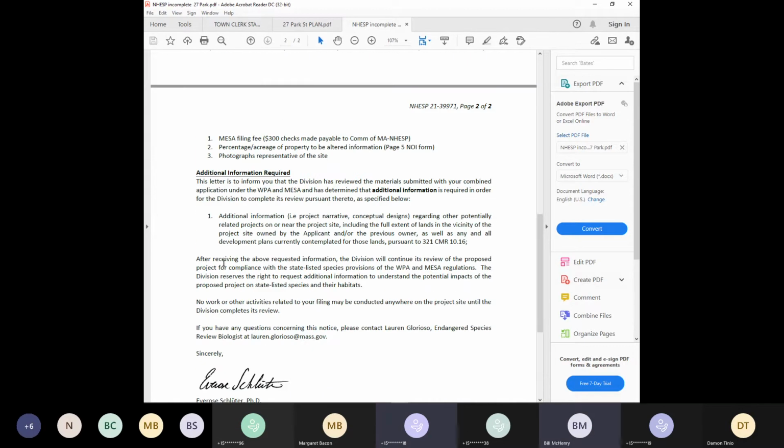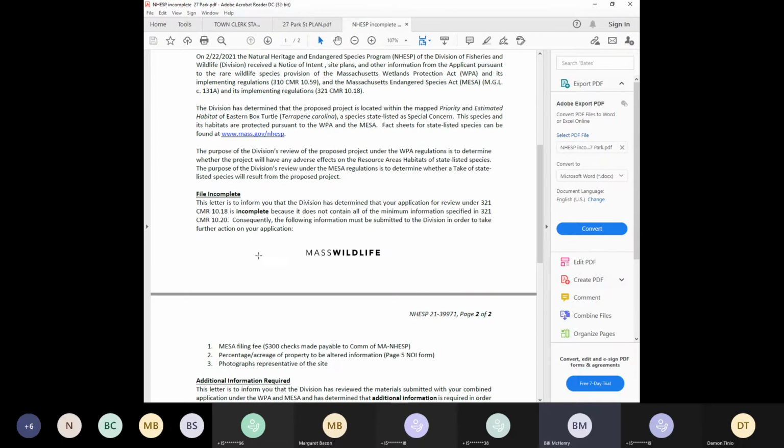Yeah, it's a couple pages here. So, oh, additional information required. Sure. Okay, it says they've determined that the proposed project is located within the mapped priority and estimated habitat of eastern box turtle.